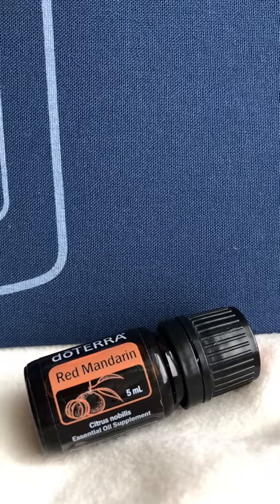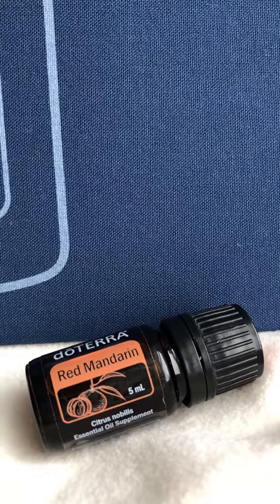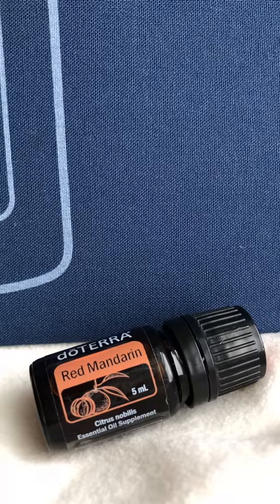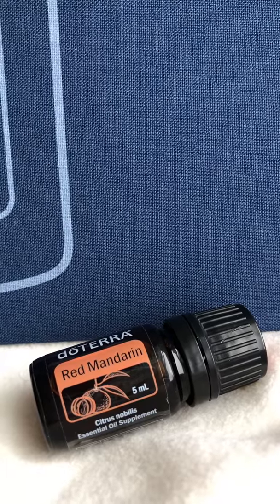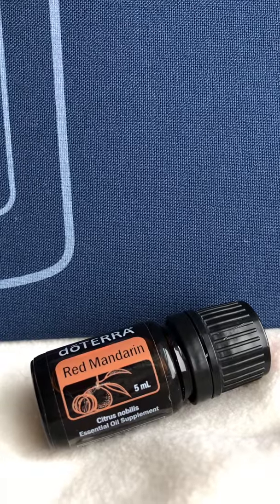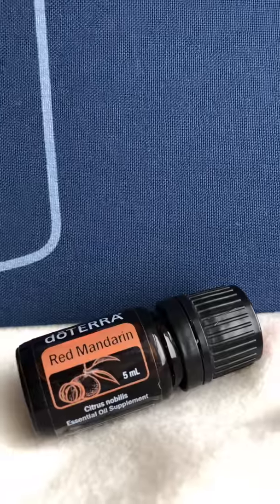So when you might do that is like if you want those uplifting benefits, I put it on my wrists and in my thin-skinned areas and maybe behind my knees during the day when I'm getting up and around if I have it by my bed. You can put it in an upward motion over your heart to get that energizing, uplifting effect.